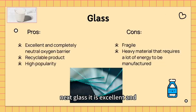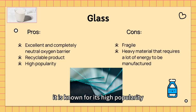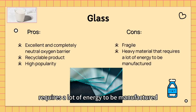Next, glass. It is an excellent and completely neutral oxygen barrier. It is also a recyclable product. It is known for its high popularity. However, it is a fragile, heavy material that requires a lot of energy to be manufactured.